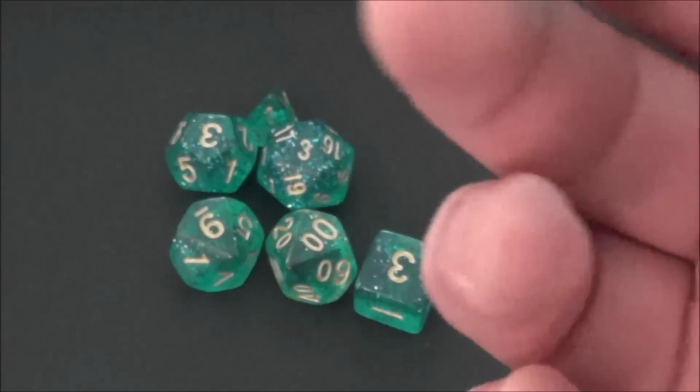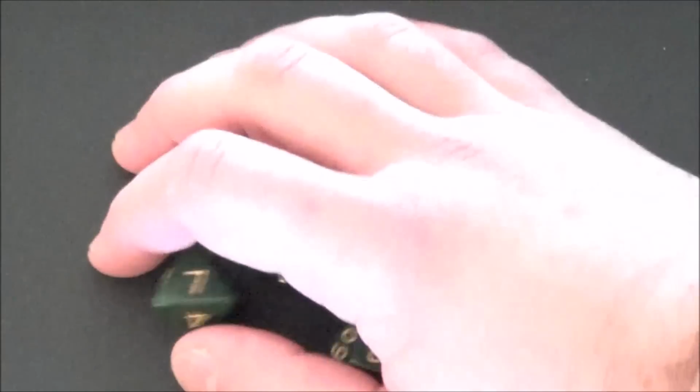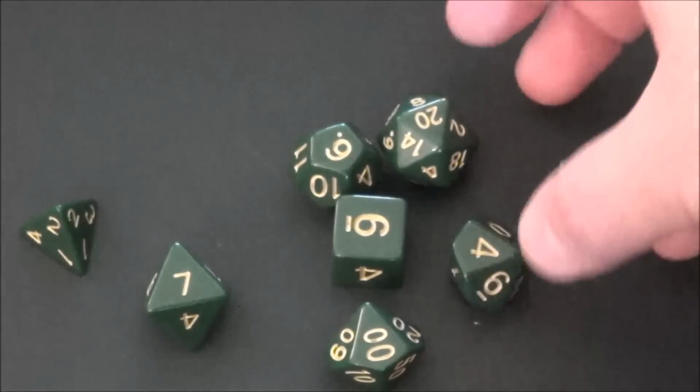But that being said, this is also one of the few sets here that have very readable numbers and are pretty good. Here we have Blighted Grove, and this is the one with the D4 that has a defect on it. The defect D4. I'm only a little mad.